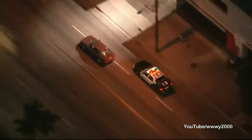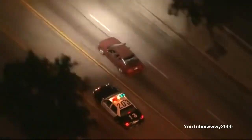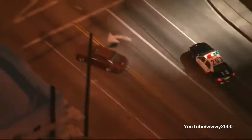But Newton Division, LAPD, in pursuit. We're in the Vernon area right now, and probably going to be seeing this chase coming to an end very shortly. Up, up, up. They're unsuccessful. Unsuccessful. And you saw, oh yeah, definitely. They want to bring this to an end.